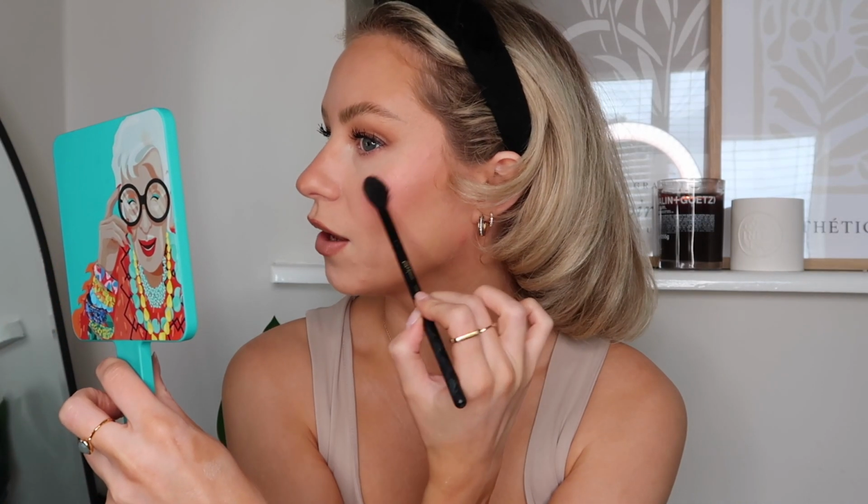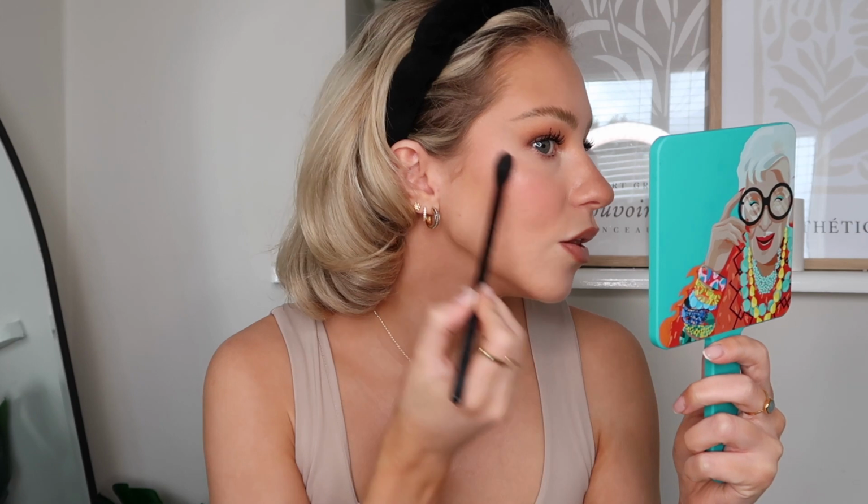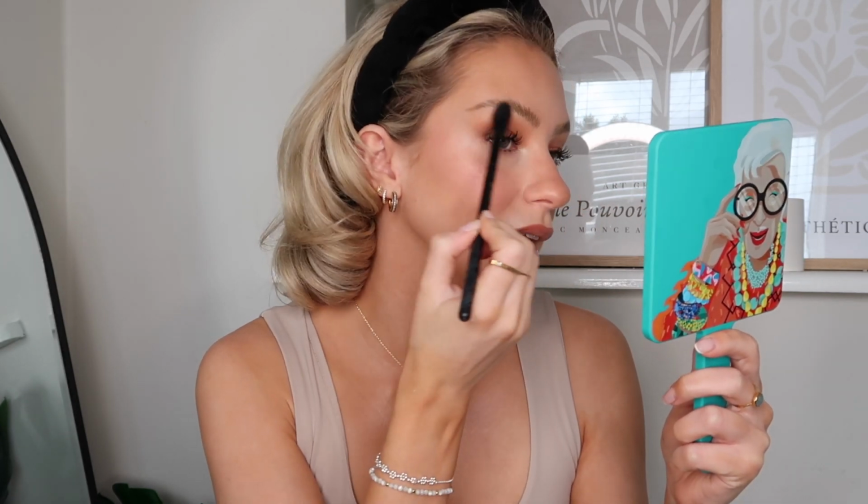Whilst my face is still kind of drying, I'm just going to take that directly on top of my cheekbone. Cheekbone. And it's just going to give me the most amazing glow. Like, I like the fact that these powders are not really powdery. They kind of look a little bit creamy on the skin.